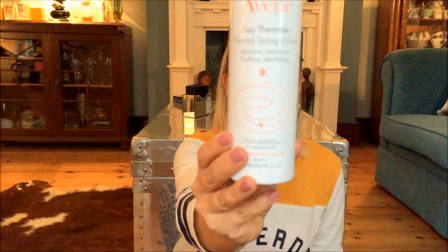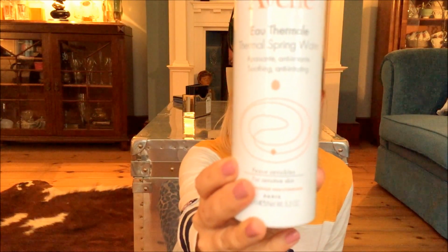So if I use even my gentlest toner, it burns like crazy. It's really sensitive and everything burns it. My night cream burns it, everything burns. This is the only thing that soothes my skin. And so in the morning, I will spray this all over my face and use my cleanser, rinse off with the water in the sink, respray, and then tissue dry, and then carry on with my skincare.